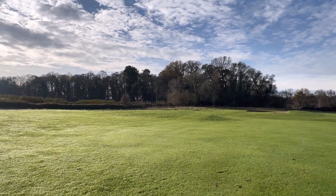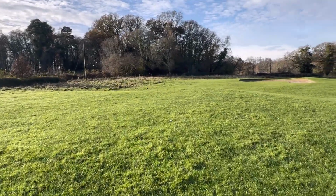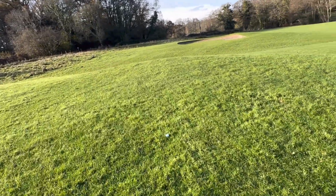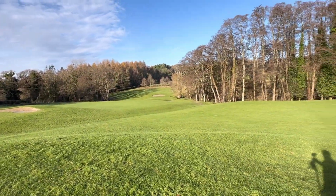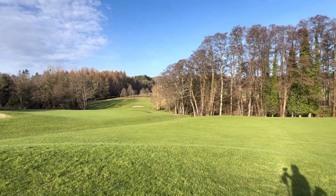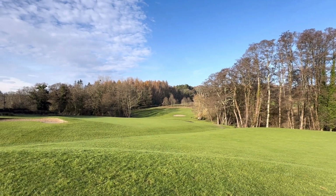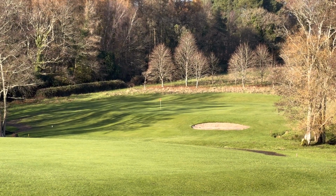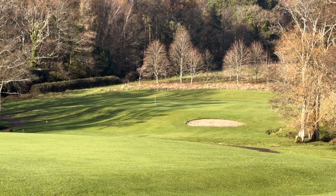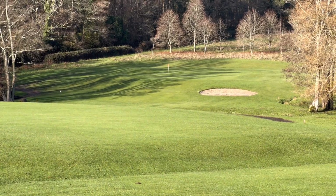Let's see where it is. It is on top of this bank. It's a good distance. So if that had been fairway, I've come almost level with the corner of the ditch. That would have gone around the corner lovely. Hit into the green. As you can see there, a beautiful green over a stream which just runs along there.